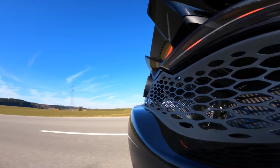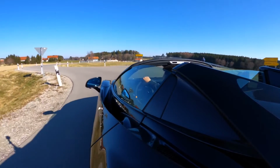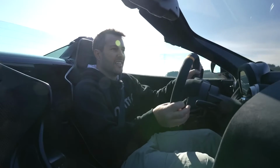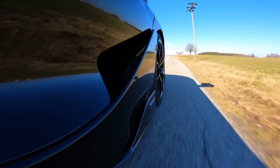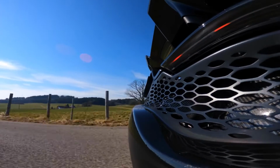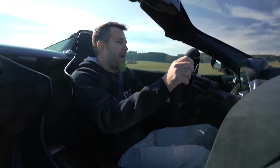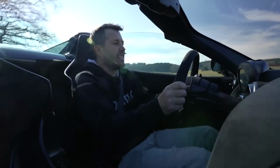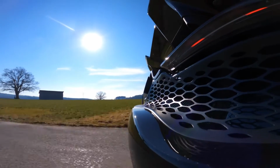So we are off onto one of the smaller little side roads, our favorite little bits and pieces. Oh man, just how this car deals with these little bumps. It's fantastic. I was worried a little bit that the suspension on this car would make it feel a bit more disconnected, because it is a roofless car.